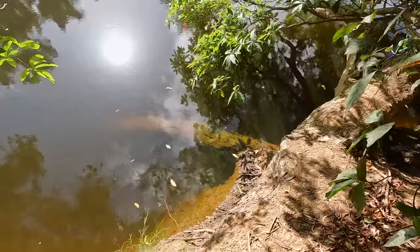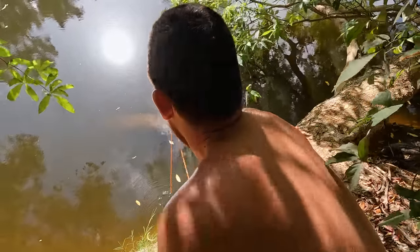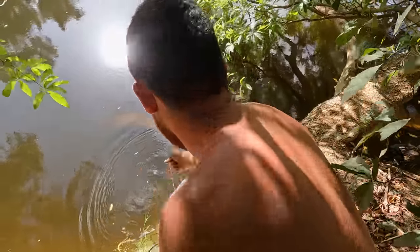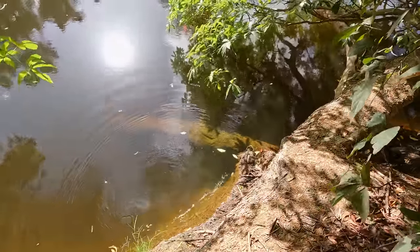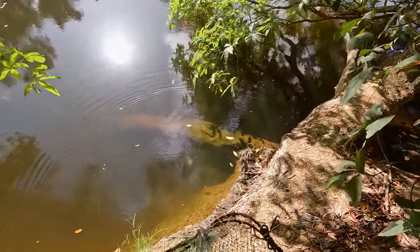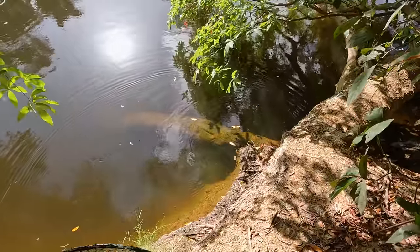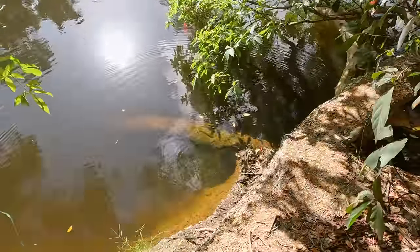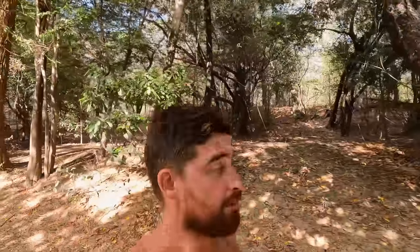All right, let's check this one. Typical. Nothing in that one, but with the ones we got the other day, plus these today, that should be plenty for a feed. So I'll think of a recipe and I'll see you when we're cooking them.